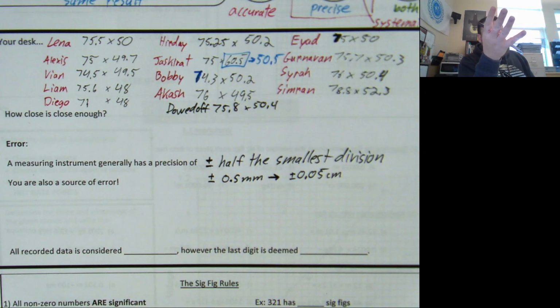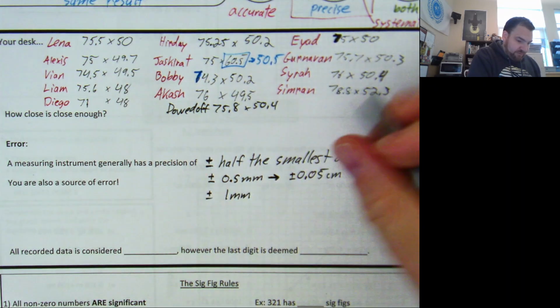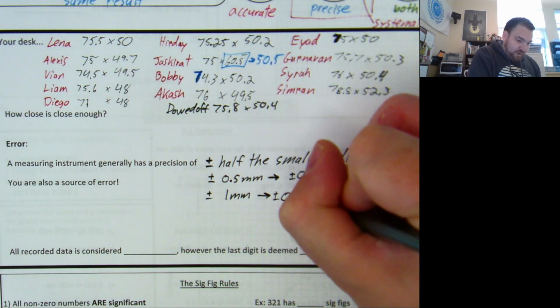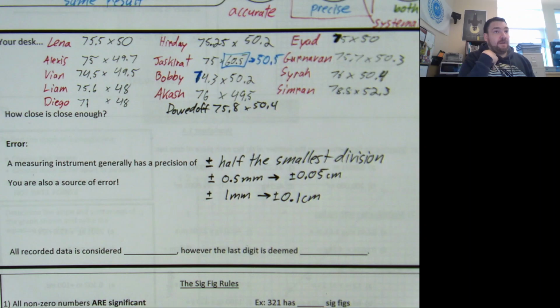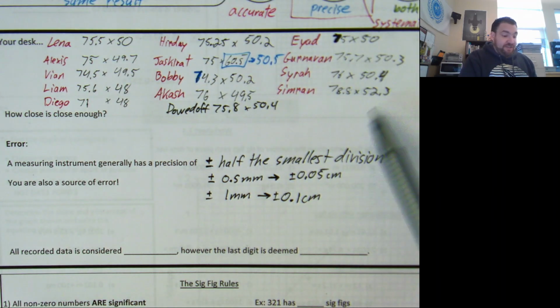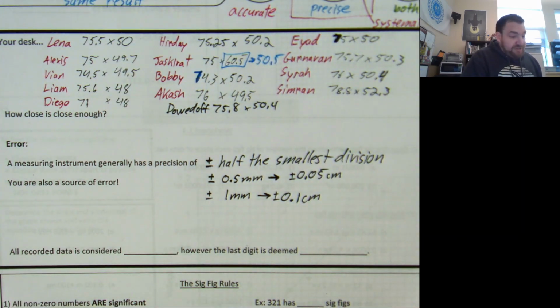On my tape measure, you have to take Cyrus and Lena's word for it, the smallest division was 2 millimeters. So mine is just going to be plus or minus 1 millimeter, or plus or minus 0.1 centimeters. So when I'm giving you a measurement, I can't give you any more than a single decimal point, just because of the limitations of the instrument I was using. You guys could have given me up to 2 decimal places, just based on the instrument you were using. Generally speaking, we were pretty close though.